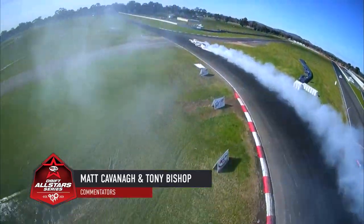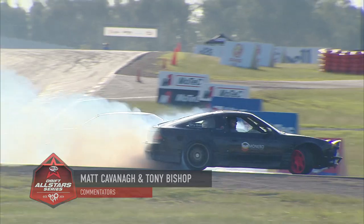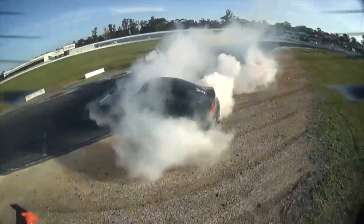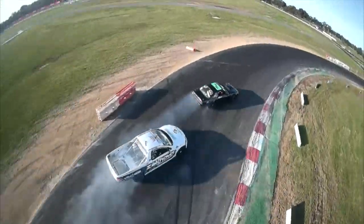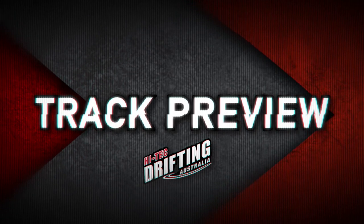Yeah, Matty Cav, it is a completely new layout at Winton. This is the second time we've been here this year, so we thought we'd mix things up a little bit and push the boundaries. This layout is all about the outside clipping zones, getting drivers nice and close to the door. Lots of tyre smoke, lots of action. Let's check out a track preview.